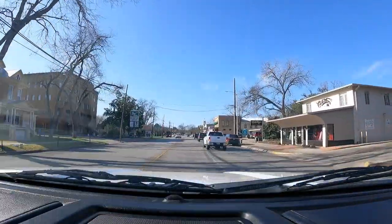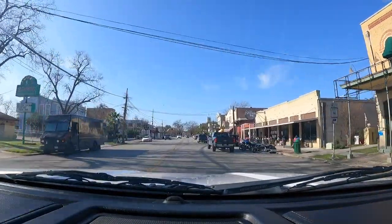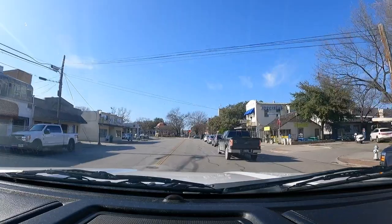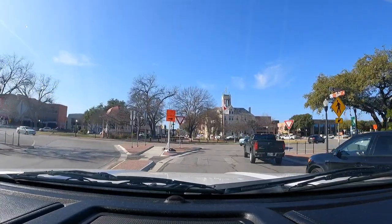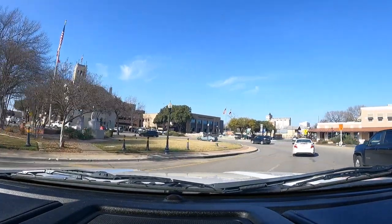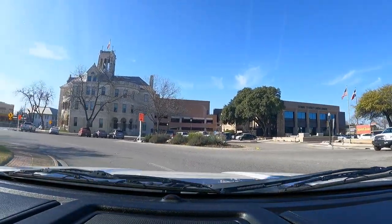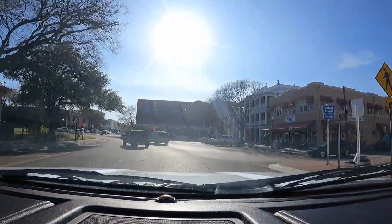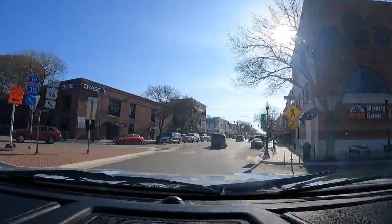South Seguin Avenue, heading towards the roundabout again, towards Main Plaza. This time we're going to take a left on San Antonio Street. So this is how to use the roundabout. Notice I'm in the left lane because if this was just a regular intersection, I'm going to be taking a left. Clear traffic. Hop in the left lane. Past the right-hand turn, or I would have gone straight if it were a regular intersection. Transition to the outside lane and take a right.